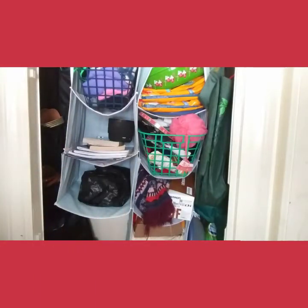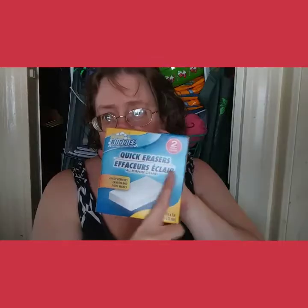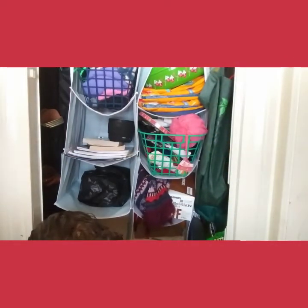And I found a magic eraser, unopened. And the magic erasers from the Dollar Tree are a 2-pack, and they work just as well. I have a mug shelf, and I haven't found a spot for it, but I'm just going to place it right here for now, upside down, so it doesn't fall over.